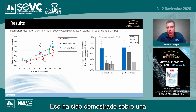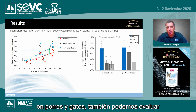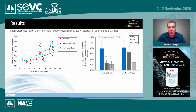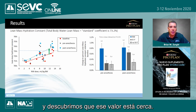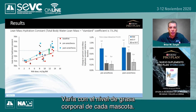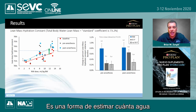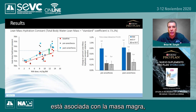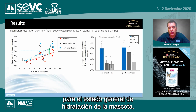So that's been demonstrated over a variety of different publications. And when we validated the use of the QMR technology in cats and dogs, we're also able to evaluate what's considered the standard coefficient, and found that value is close. It varies with the particular pet's body fat level. But regardless of that, that's what this value represents. It's a way of estimating how much water is associated with the lean mass, which I would qualify as a surrogate for the overall hydration status of the pet.